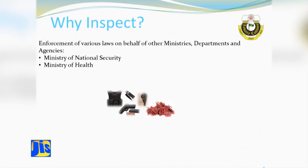So as a gatekeeper, we do work on behalf of the Ministry of Health. When you get your medication and it comes in, who is it that is going to check to ensure that if you say you are importing Panadol? Who is it that checks to ensure that it's indeed Panadol that is on the labeling? It is a customs officer who will check.